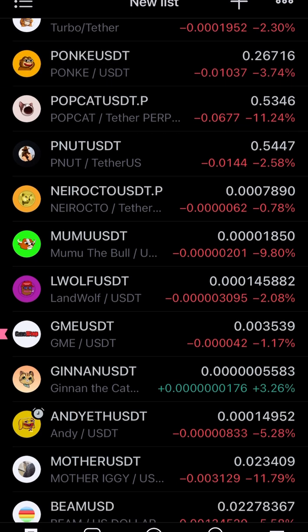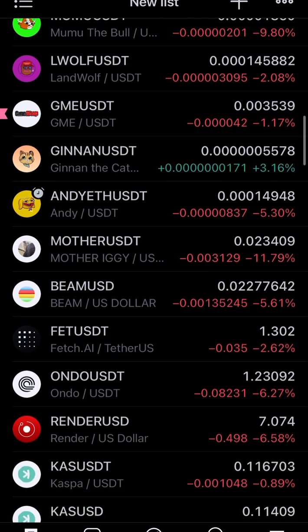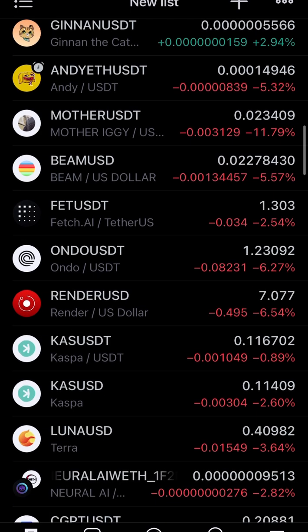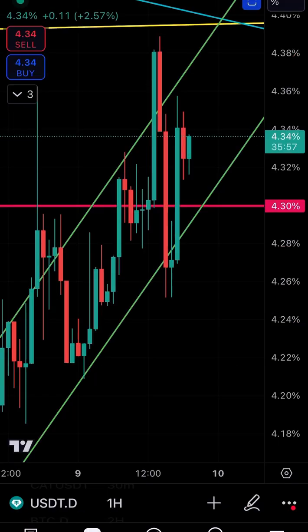I'm trying to basically establish all the ones that I feel are good runners or winners. Even standard alts like Render, Ondo, Fetch, etc. Cass, as we know, can just run really well. So yeah, I'm looking for the winners of the cycle and trying to get in them so that if they 10x, I'm on leverage and making bank off them.